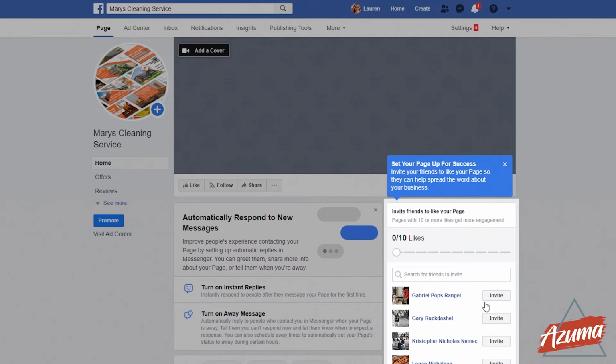You can go ahead and click invite individually. You can search for friends to invite, and so on and so forth.